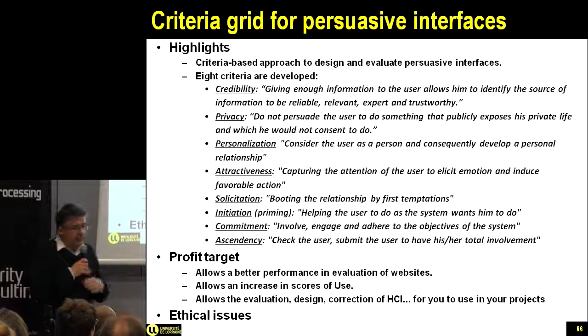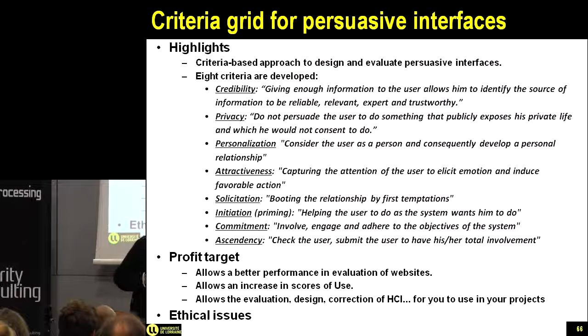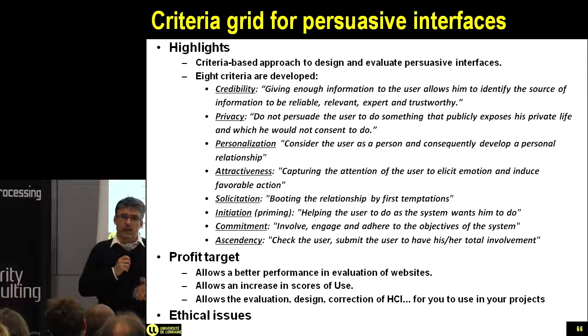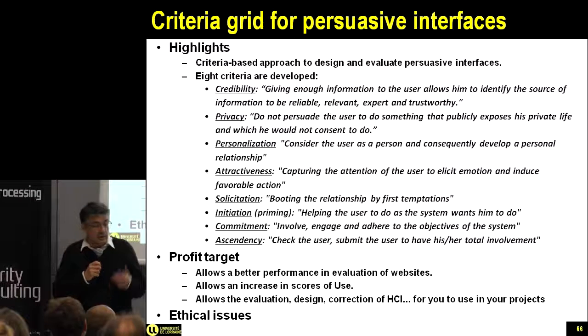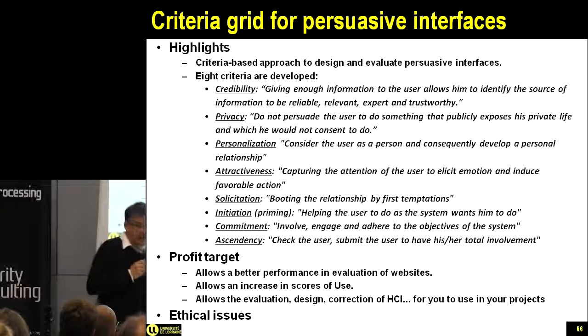So, I will finish now with some highlights of my lecture. We have produced a criteria-based approach to design and evaluate persuasive interfaces. We produced 8 criteria: credibility, privacy, personalization, attractiveness, solicitation, initiation, commitment, and ascendency.